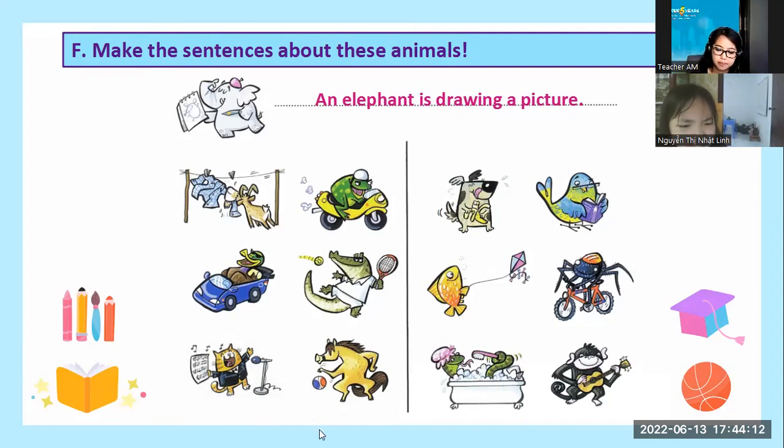The cat is singing. The horse is bouncing the ball. The dog ate a banana. A bird is reading a book. A fish is flying a kite. A spider is riding a bike. A snake is in the bath. Just continue. It's in the bath.